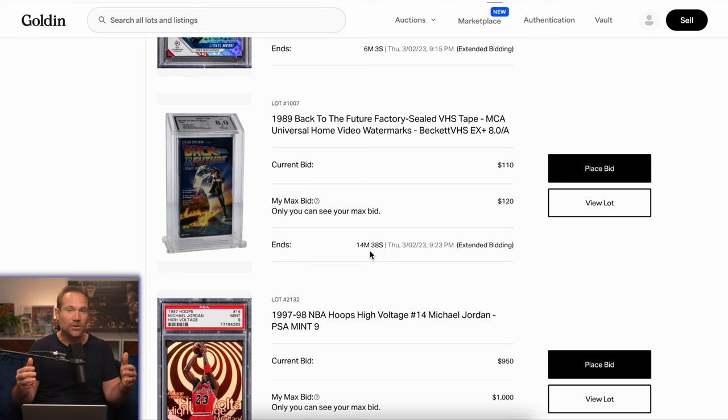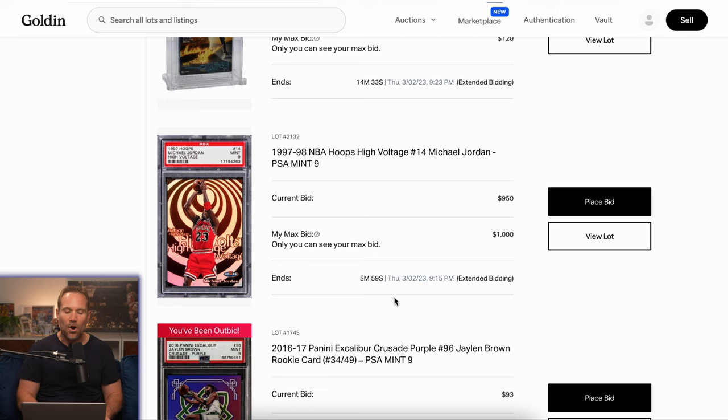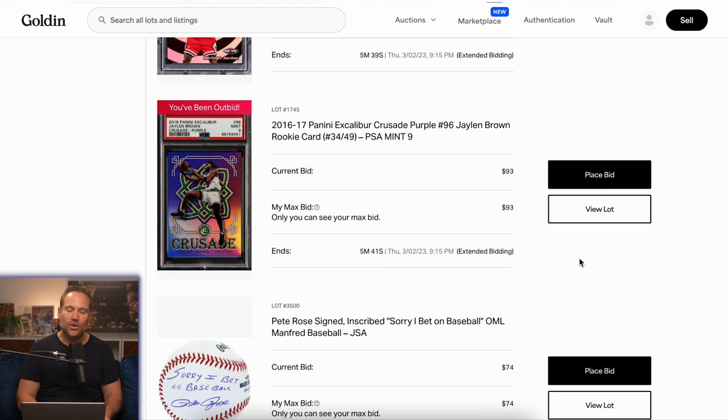I am still first place on this Jordan card, and we are now down underneath 6 minutes left in extended bidding. I'm super excited about this card. If my current bid of $950 holds up on this card, I will be a happy camper. That will be actually a really good price that I will be getting that card for. I'm going to let this Jaylen Brown card go. Unfortunately, it's a little bit above what I think the reasonable value of that card is, even though it's a cool one. So I'm going to let that go.